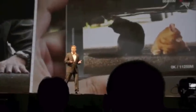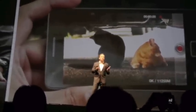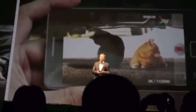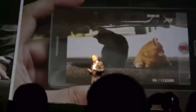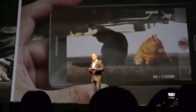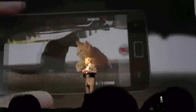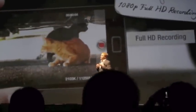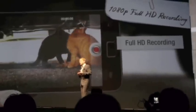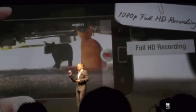The Galaxy S2 that he used to shoot his video features 1080p full HD recording. The S2 can instantly capture his view anytime and anywhere, exactly the way he sees it, with high quality resolution. Just like recording, the full HD playback feature shines even more on the 4.3-inch Super AMOLED Plus.